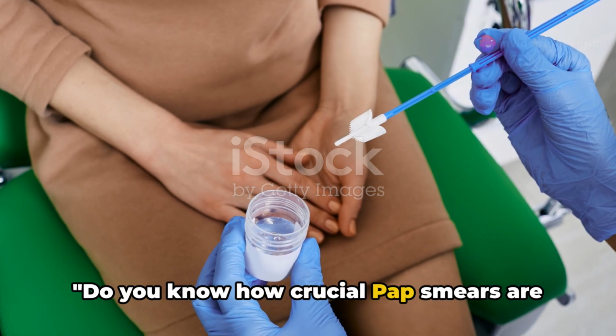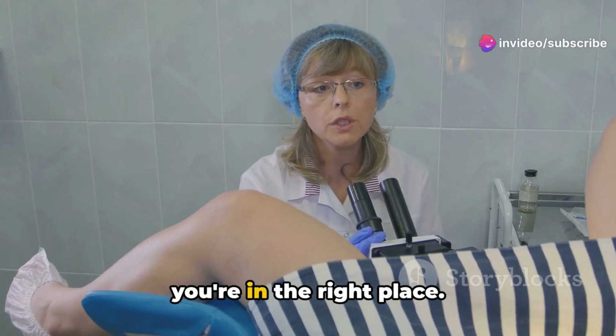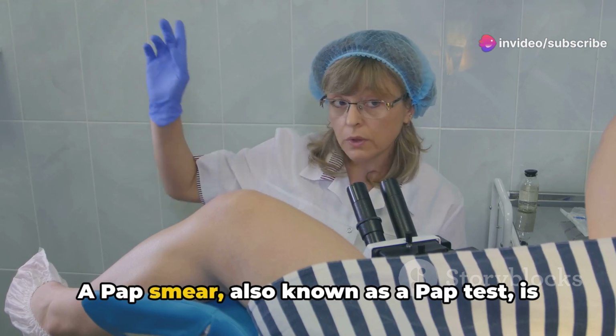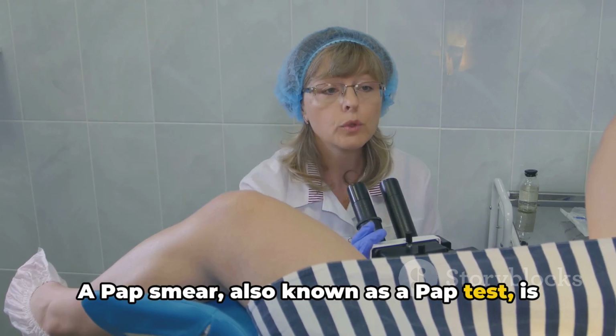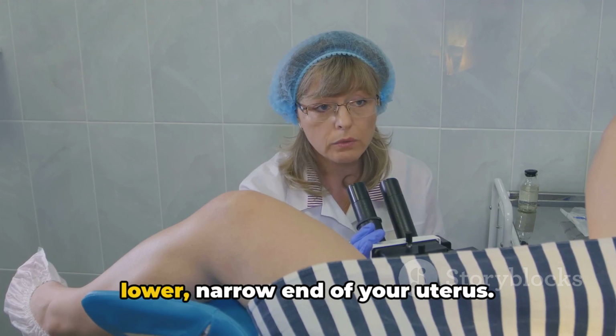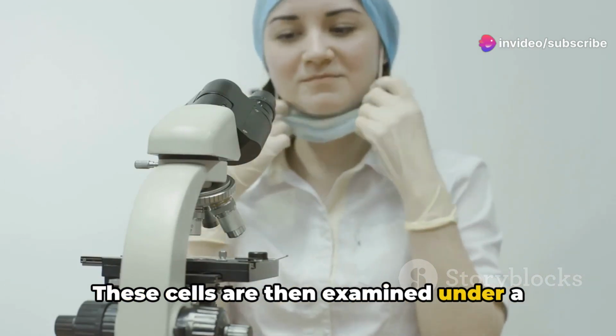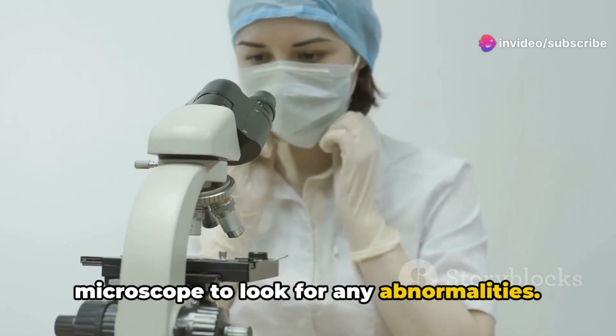Do you know how crucial Pap smears are for cervical cancer screening? If not, you're in the right place. A Pap smear, also known as a Pap test, is a simple procedure that involves collecting cells from your cervix, the lower, narrow end of your uterus. These cells are then examined under a microscope to look for any abnormalities.